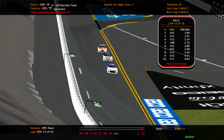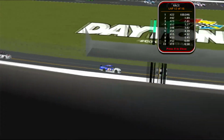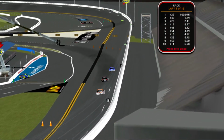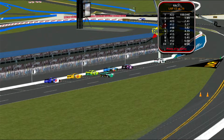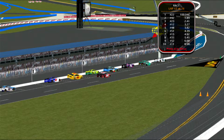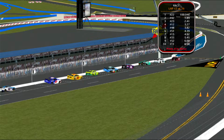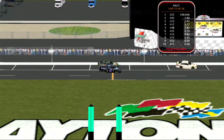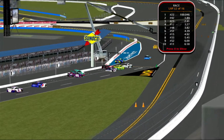And Darian Tawn, he pitted under the caution, and I think that's what prompted him to pit earlier under the caution flag. Yeah. Now I know why he decided to pit. He decided to pit under caution again. Get that fuel in. A little contact there with Steve Morgan. 15 looks like he's come off pit road. 4 has come off pit road. 22 has come off pit road.